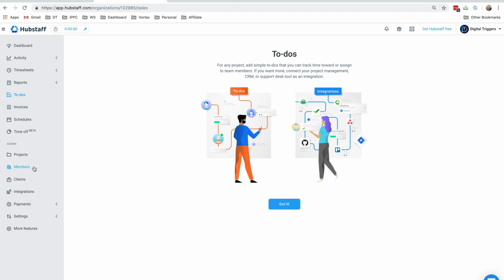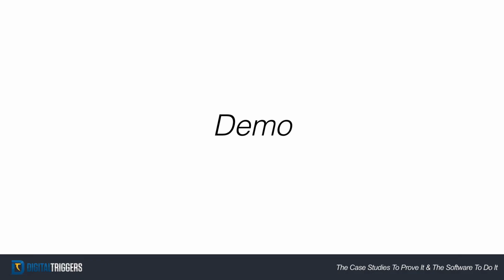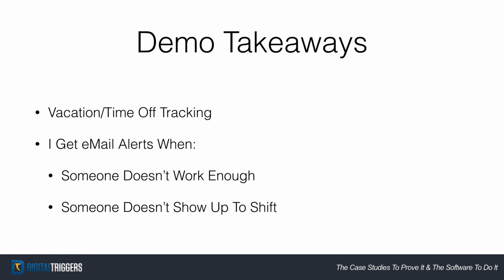Members is obviously just members. Clients, again, I don't use this functionality. I don't let clients in here. And integrations, I don't use. Payments, I use. Again, we have it set up to use TransferWise. And so, guys, at the end of the day, TransferWise and Hubstaff has been a game changer. And if you want to use PayPal, Hubstaff and PayPal, I think, could be a game changer for you, or TransferWise and PayPal. So again, I use vacation and time off tracking. I get email alerts when someone doesn't work enough, when someone doesn't show up to their shift.